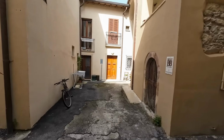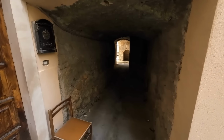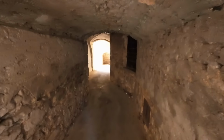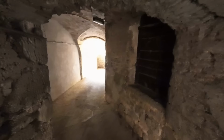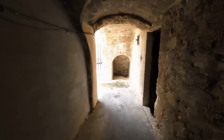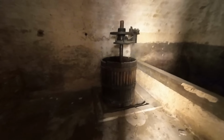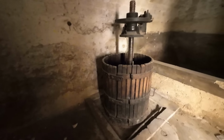And then, out of here, look how amazing this is. Just imagine years ago, people coming down here, and apparently they used to make wine in here, and this little door here, they used to open this and throw all the grapes into there, and this is all part of the property, and then do the crushing and everything else in here. Look at the old wine press. How amazing is that? What could you do down here? A cool little studio of some sort. Who knows? Let me know in the comments.